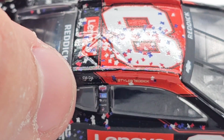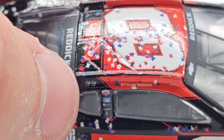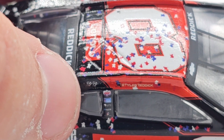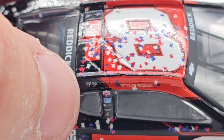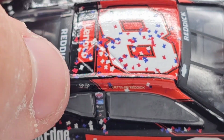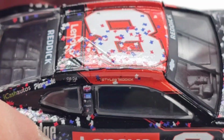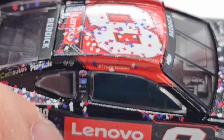Two winner stickers. I know that's from the road courses, but I don't remember what road courses they were. Was it Road America? No, that wasn't one, was it? Maybe? No. Was it COTA? Did he win COTA? No, he didn't win COTA. I don't remember. I just know it's two road courses, and I know Indy's one of them.